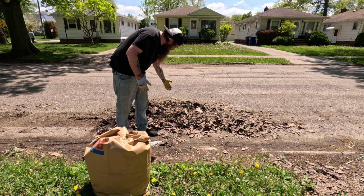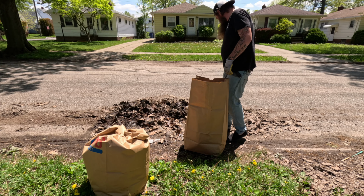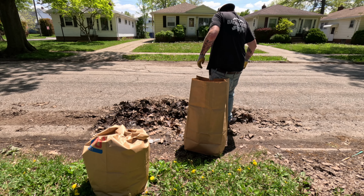This isn't my mess. It's not even originally from my yard. And I got to clean it up. I mean, I guess I don't have to clean it up, but it's a mess in front of my house and it looks like garbage, and I'm not gonna live like that.